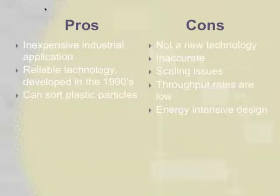The pros of this method are that it can be an inexpensive industrial application. It's somewhat reliable. It was actually developed in the 1990s, and it's able to sort plastic particles. Earlier, I mentioned that we're potentially looking to shift the process instead of sorting whole containers and then shredding for recycling, to shred first and then sort. So by definition, if we're able to sort shredded particles, we can really handle both scenarios. So this is a scenario that can handle that.